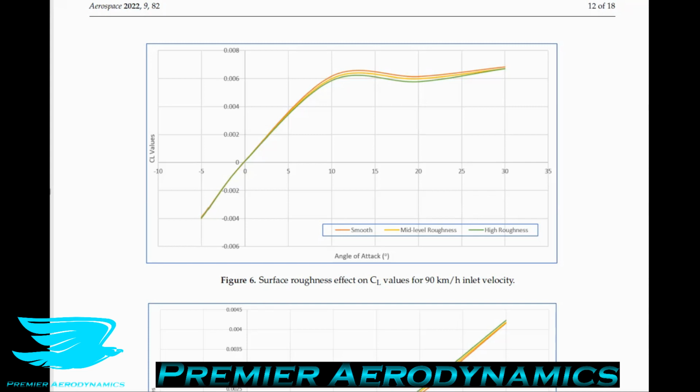As a side note, I think there are also typos in the y-axis. I think these values should actually be about 100 times greater than what they are. So instead of 0.02, it should be 0.2. So I think that's just a typo there. But we can see that the surface roughness is typically reducing the lift at higher angles of attack, so that's not good.